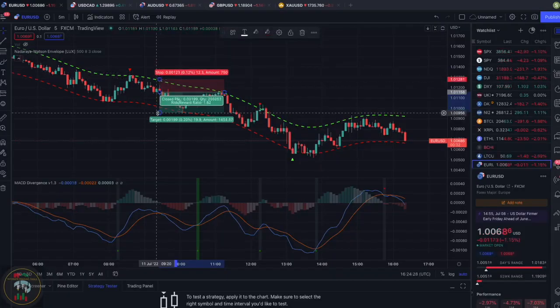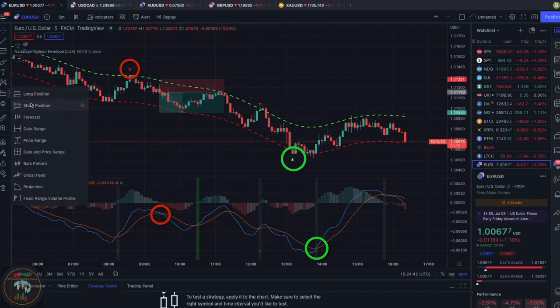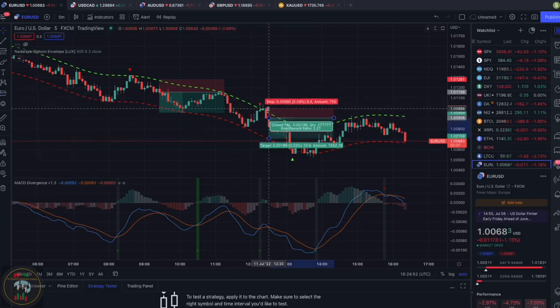The strategy is simple and straightforward. You wait for entry signals outside the envelope channel showed on the main chart. Use the MACD divergence crossover displayed on the indicators window for the confirmation of the signal. If these two conditions are met, take a trade.